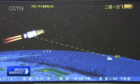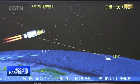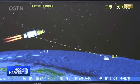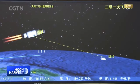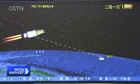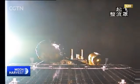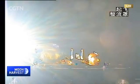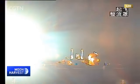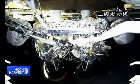You can see from the 3D animation, we have data links from the ocean surface, I believe that is a space tracking ship, to the vehicle. And as you mentioned, after this the rocket enters the so-called parking orbit. The rocket engine will be shut down, and we will have a coasting phase with no propulsion, and we will have the second ignition near the equator to go from the low Earth orbit to the lunar transfer orbit.